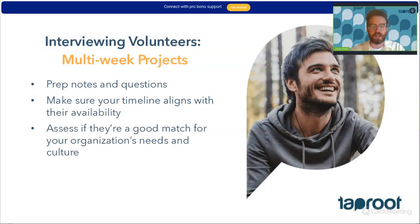They're going to want to get more information about the deliverable. They also might provide you some expert feedback on your deliverable and what direction they think the project should go in. You're also vetting them to get a better sense of their skills, experience, and whether or not they'd be a really good culture fit for your organization. So the process is a bit different for these multi-week projects.